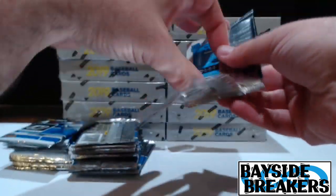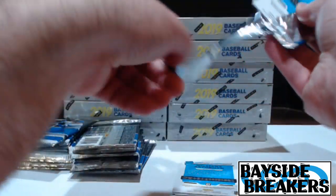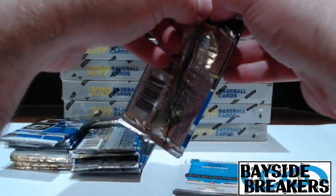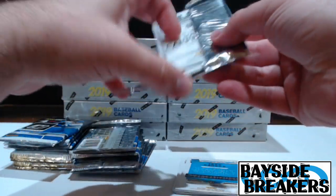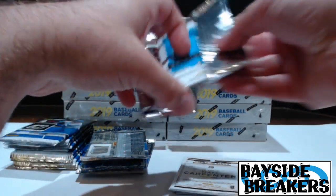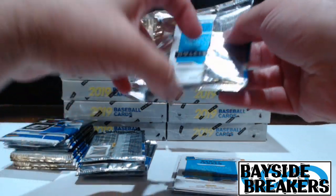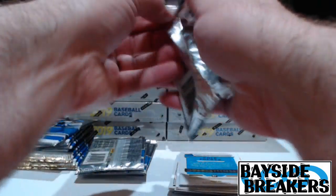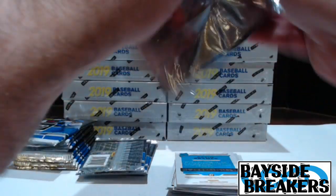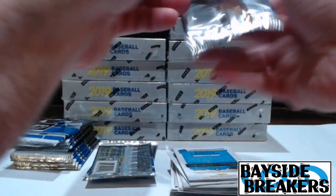And thank you guys for joining us. As a reminder, all cards break. All cards ship. All hits are placed in top loaders, and they will join everything else in team bags. And we'll get these shipped out. They will make it into the mailbox by Friday. I doubt they will be in there tomorrow. You never know. It depends on how fast this goes tonight. Maybe I can get this one done tonight.